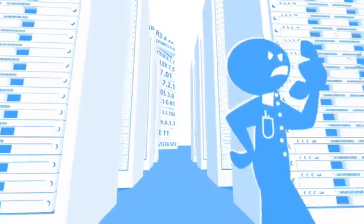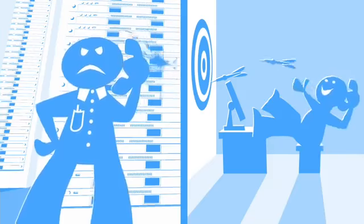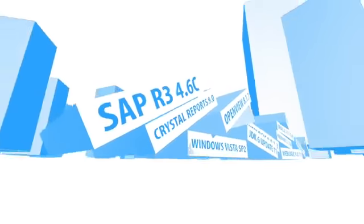And when there's a problem, good luck. You call technical support, and they don't know, so they blame someone else. Oh, and when new versions come out, you would upgrade, but that might bring the whole system down. Now, this is for one app.